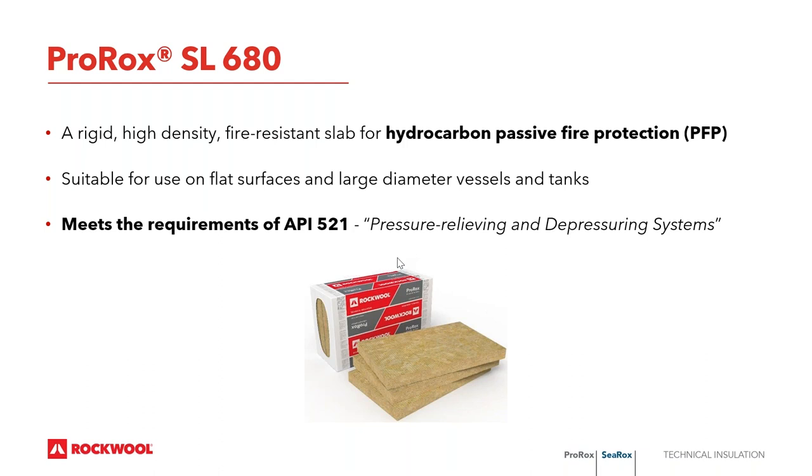Within the API 521, there is a requirement that states that the material must function effectively up to, I think it's, 1660 degrees Fahrenheit with an exposure for 2 hours. The SL680 is a very similar product, with almost identical thermal and physical properties in a flat board form, to that new product I talked about, the PS680, our mandrel wound pipe insulation. It's very similar based on the ingredients and properties such as density and chemical makeup. So this is suitable for hydrocarbon fire protection on flat surfaces, like large diameter vessels and tanks.